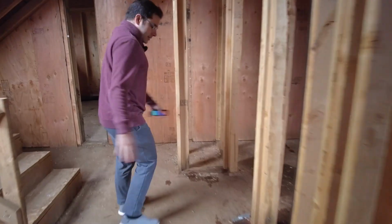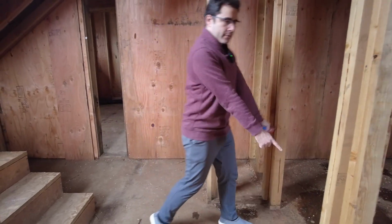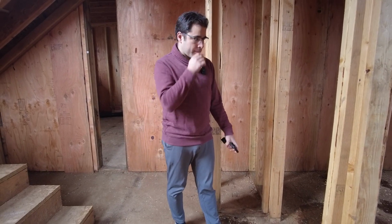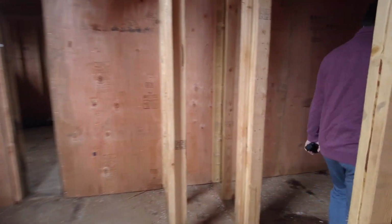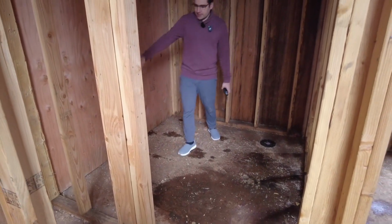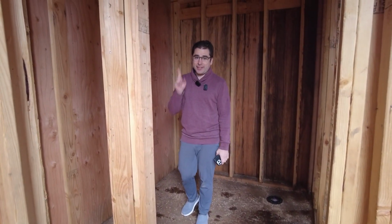So coming out of the office, this is a little landing area. This is the door to the bathroom. This is the guest bathroom, common area bathroom. In here, it's toilet, shower, sink, and this is where we get to do the cool cat box situation.